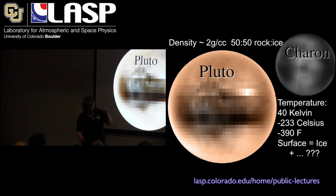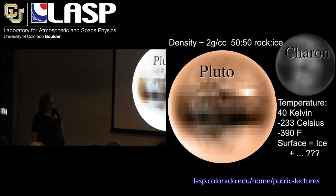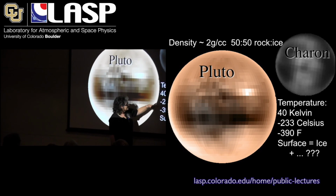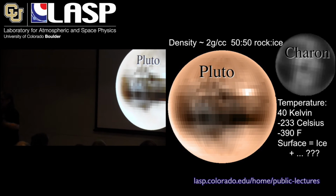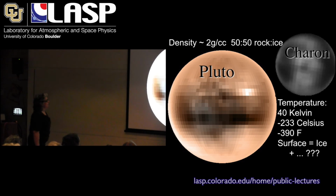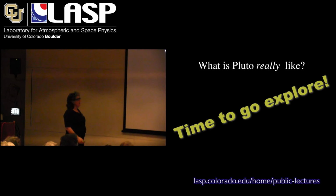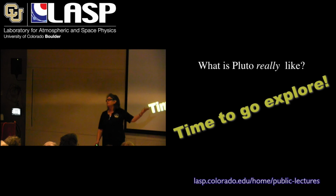We knew their densities because we could use Newton's laws to get us a sense. We knew how fast they were spinning around each other. We knew their rough sizes. We could get their densities, so roughly half rock, half ice. And we knew their temperatures. You can measure it in Kelvin or Celsius or Fahrenheit. It really doesn't matter what temperature scale you pick. It's damn cold. Okay. So, we knew all that before. And what is it really like? Well, the answer is we've got to go explore.